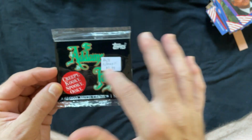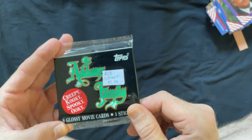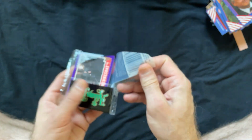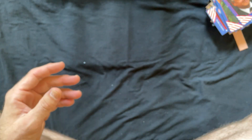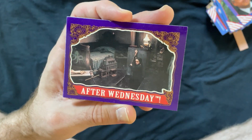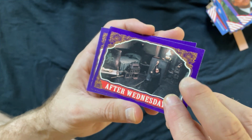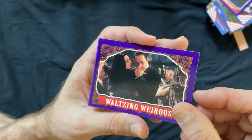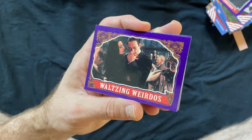I actually went in a group costume one Halloween with my friends. I think there were six or seven of us as various members of the Addams family. So yeah, let's clear the air after all that politicking and enjoy this frivolous and fun, spooky card set to finish out. Chapter 20, Waltzing Weirdos.